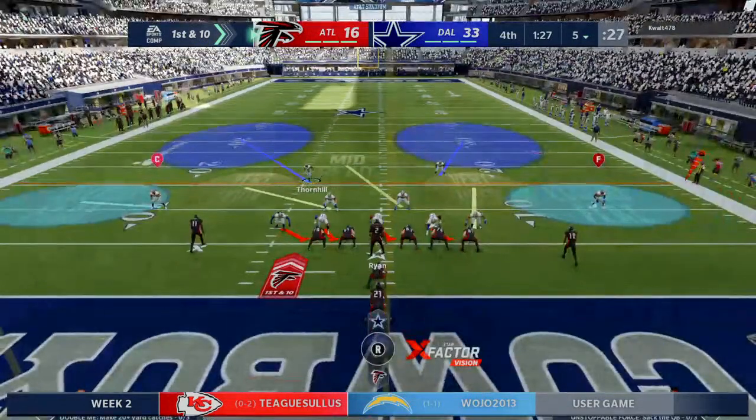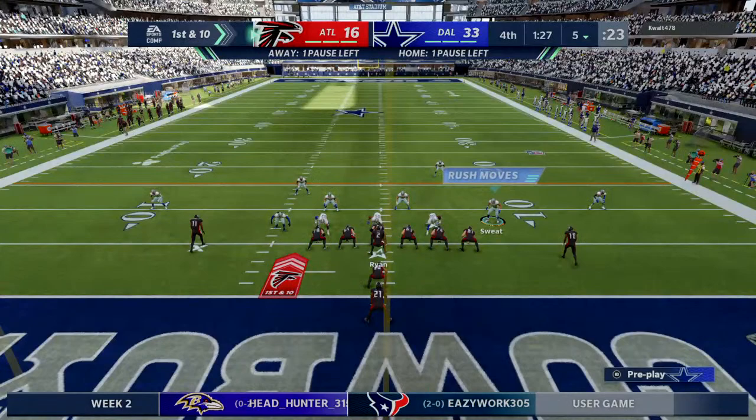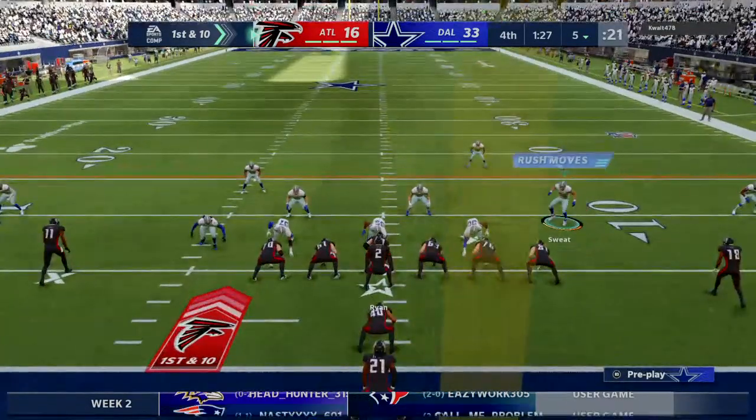The Falcons offense at the line. They're down big here late. I don't know. You just one last drive here for pride? Some people like to do that.